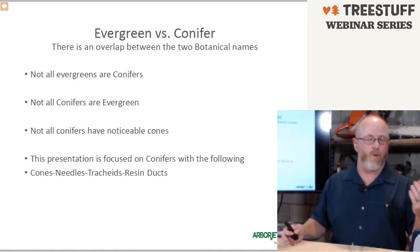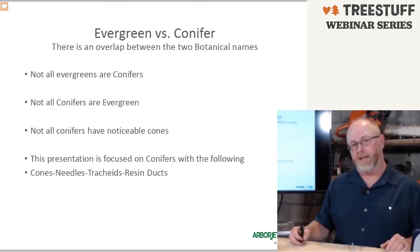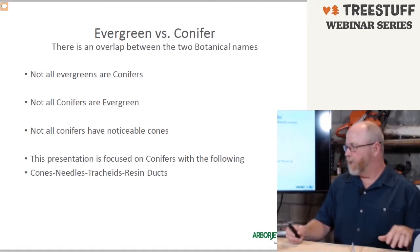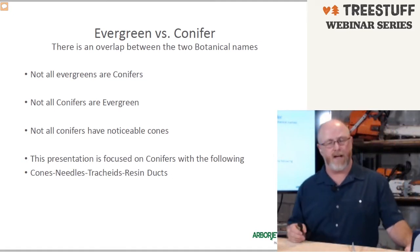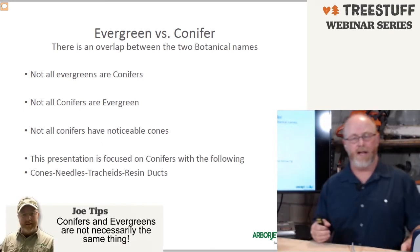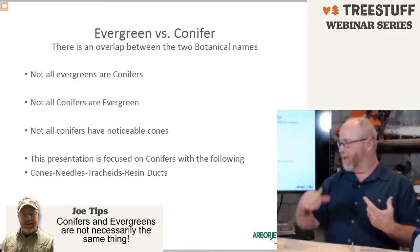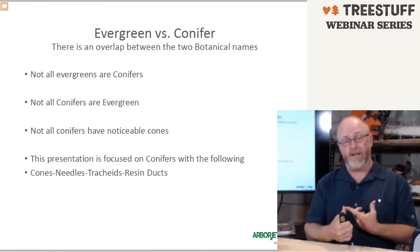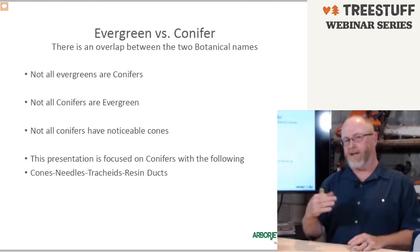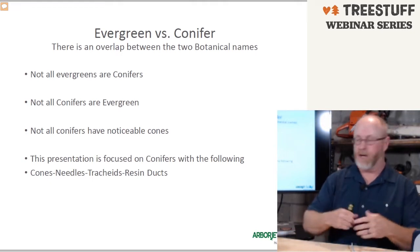Take a larch, for example, tamarack, dawn redwood. Those are conifers, but they're not evergreens because they lose their foliage every year. Another thing is that we're going to define a conifer for our talk today as a cone-bearing plant. That's probably the majority of the trees that we take care of. So if it has a cone, if it has needles, and it has resin ducts, that's some of the hardest plants in the landscape to take care of. So that's going to be kind of the base of what we're going to talk about when we get into what I've been doing, and what you guys can do to take care of your customers' trees.